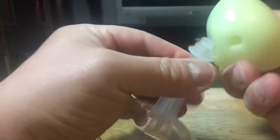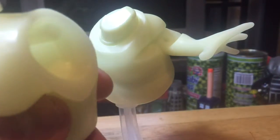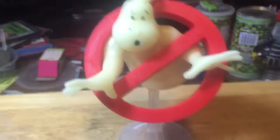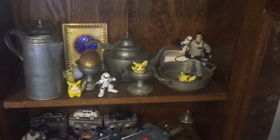So let's see if I can do this. If I can do this and remain in frame, that's the bigger question here. Look at you. Is that it? Why does it have a beauty mark? It's not a beauty mark, it's a mole. I guess that's it. It says it glows in the dark. What's with the mole? Okay. Yep. That'll do.